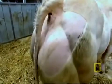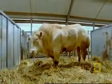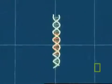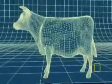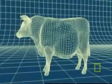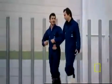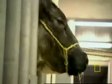So what is the science behind the Belgian Blues? There is a gene that regulates the growth of muscles in cattle. These cows have been selectively bred from animals that contain a copy of this gene which doesn't work. As a result, their muscles grow far larger than normal. To ensure that effective gene is passed on, sex for the Belgian Blues has been replaced by technology in the form of artificial insemination.